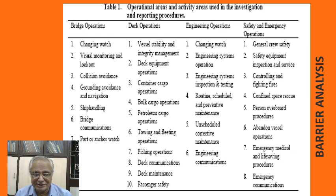I realized that my ship is drifting. It is not the Taj Mahal. Our ship was drifting, and I ran. We dropped another anchor, called full departure, and then the drift was arrested. So, visual monitoring and lookout: how alert is he, whether he is understanding exactly what is happening.